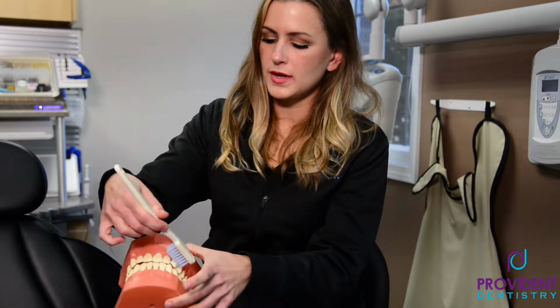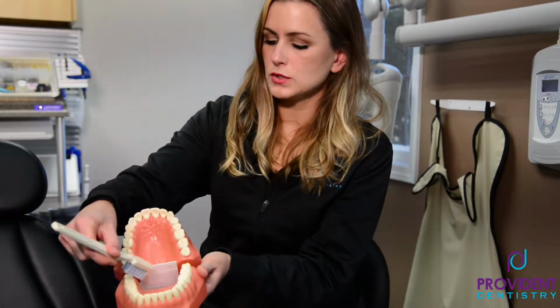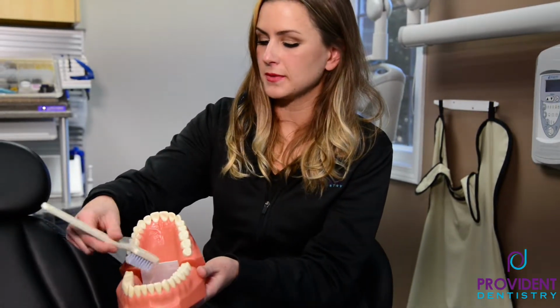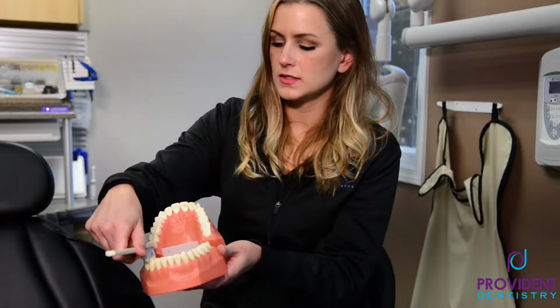So you want to go all the way around with short back and forth strokes, all the way on the bottom. You want to get the inside. The lower molars all the way in the back are a common spot to miss. I'm sure you've noticed that people get a lot of plaque buildup there. So make sure your tongue gets out of the way and you're reaching all the way back. And don't forget the biting surfaces of the teeth.